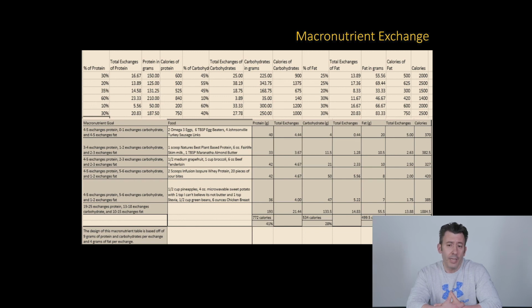So if you have interest in putting together your own plan, I definitely recommend giving this a try and use the foods that are in the exrx.net to help you figure out how many calories and how many different nutrients such as carbs, proteins, and fats are in these foods.